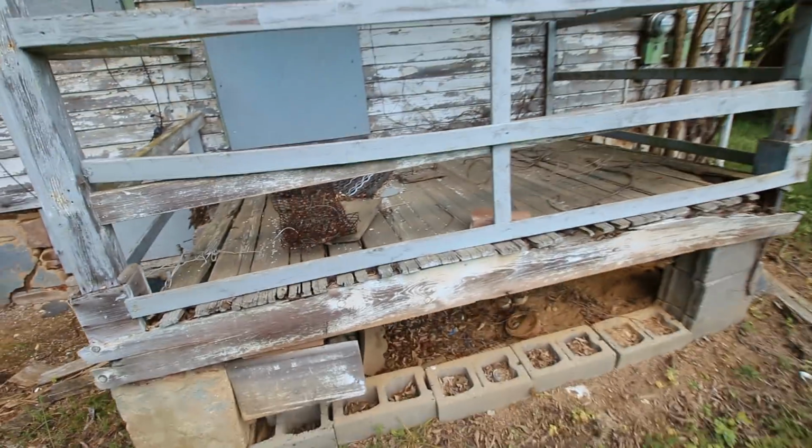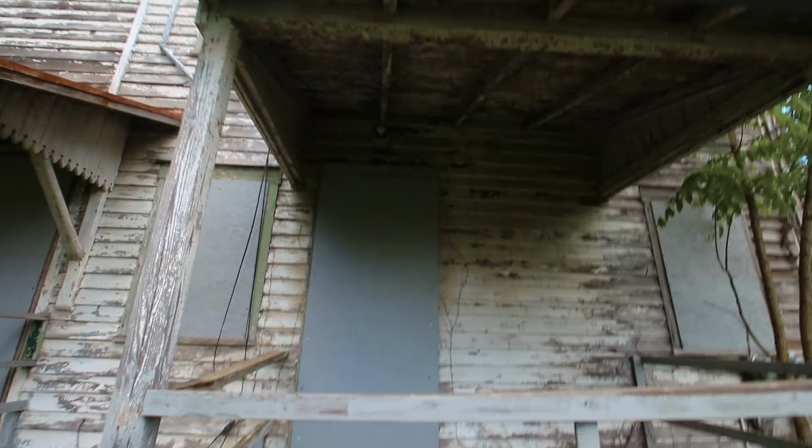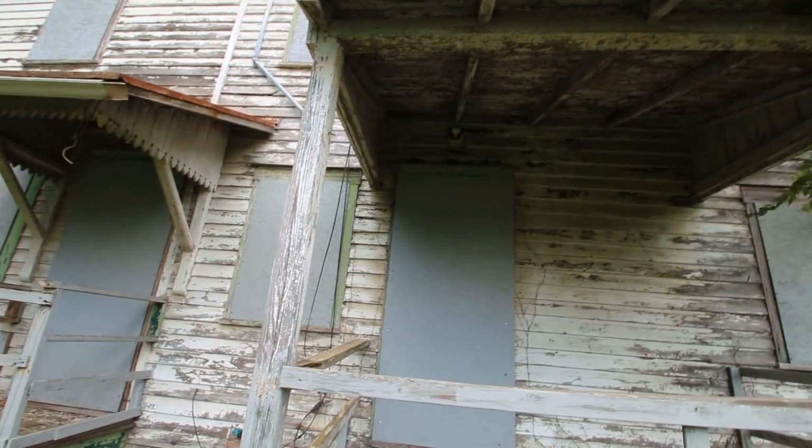The other one was falling apart, so is this one, but this one looks like if I went inside, I would be able to stand on the floors. The other house, there was just no way.